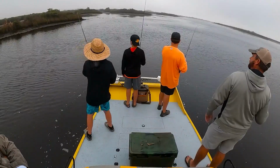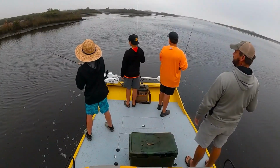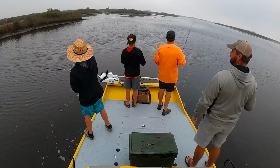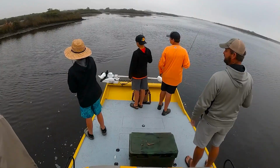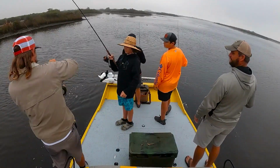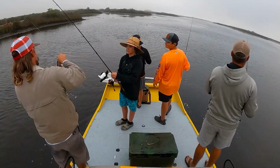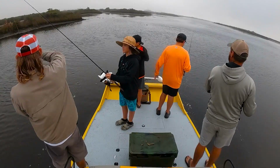Watch it when you do that. Oh! Oh! That one caught him off guard. It did. Alright. What's up there, bud? Still got shrimp, too. Yep. Such a nice red fish.